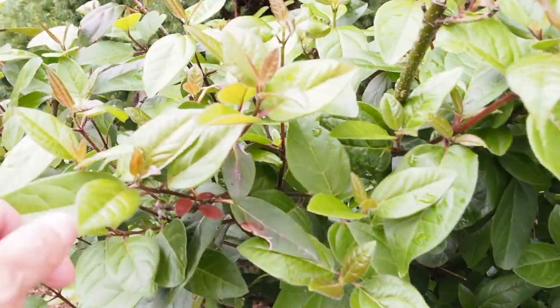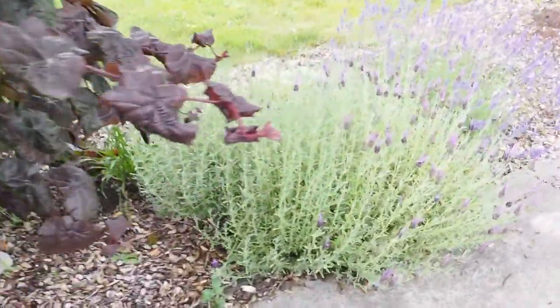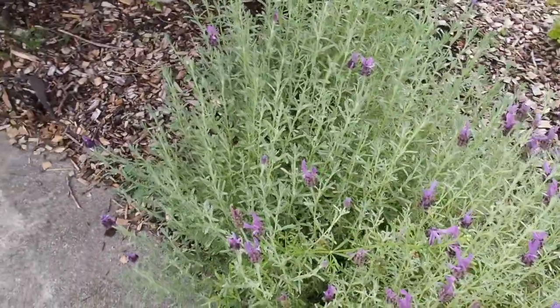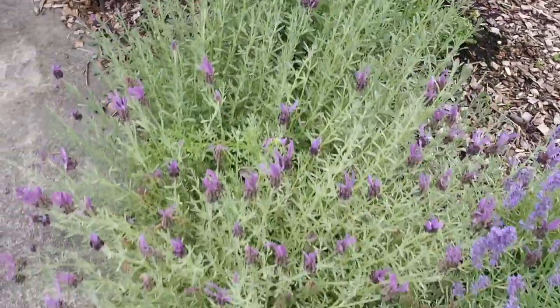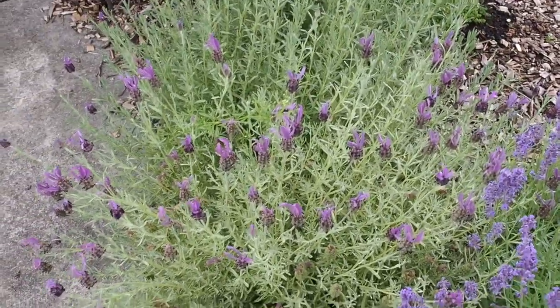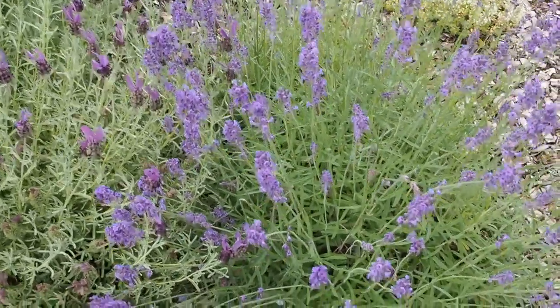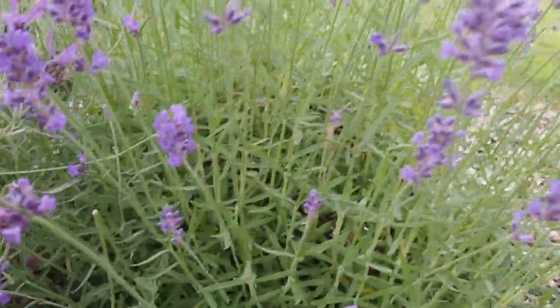It's got a lot of new growth over the last month or two. And then let's go down this way a little bit. We've got some more lavender over here. The Spanish lavender, I'm not a big fan of Spanish lavender, so I never would have planted that, but it's been here since we moved in and it hasn't died, so I've been just letting it go. The bees also like it, not quite as much as the English lavender, which there's a few bees on right now.